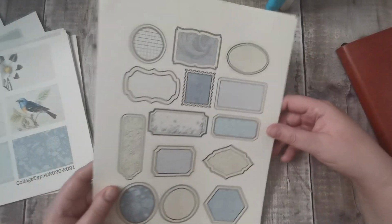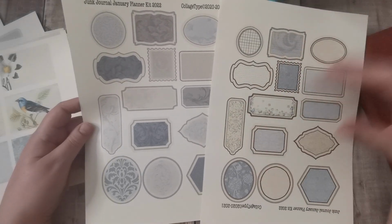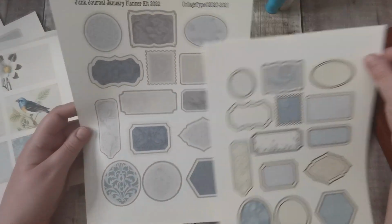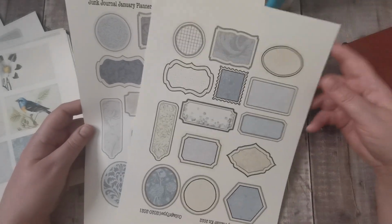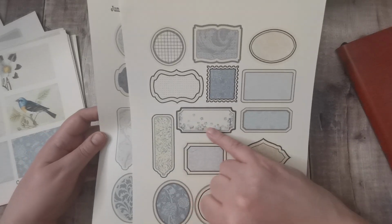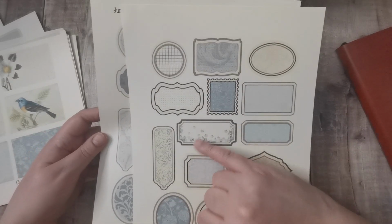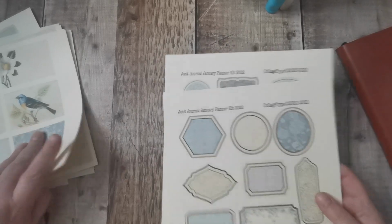And then we've got 2 pages of labels. Again, I probably should have printed one out normal size, one half size, but I thought, if I don't use them in here, obviously I'm just going to cut them out and put them in my tub of labels. I will use these in all sorts of things. Love this one with the forget-me-nots. Beautiful. So that is the kit. So yeah, I'm absolutely made up.